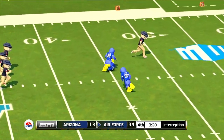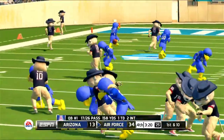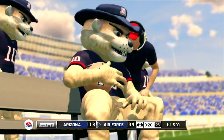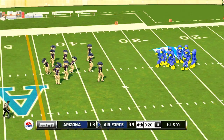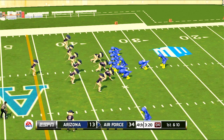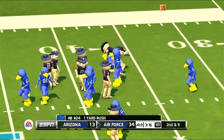It's nailed, and it's intercepted. It's first and 10. Ball on the 35. He fights forward to about the 36.